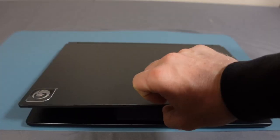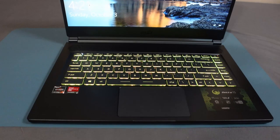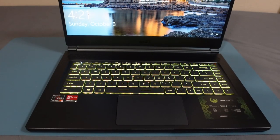Trackpad is, I mean, it's medium size, 4 inches. No, I'm just kidding. But it's pretty good size. You know, it's not, again, a Razer Blade. It's not a MacBook Pro or XPS, but it's good. It's pretty accurate. What else about this?